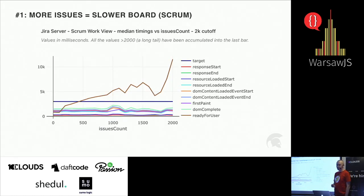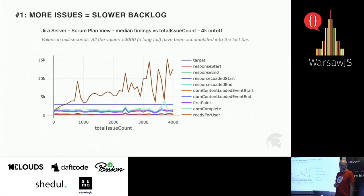The same observation for Scrum boards. They are also getting slower with the number of issues. The same thing happened to the backlog view. You also see the trend, the correlation.